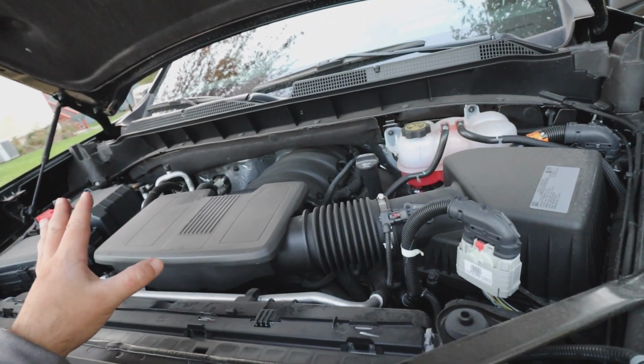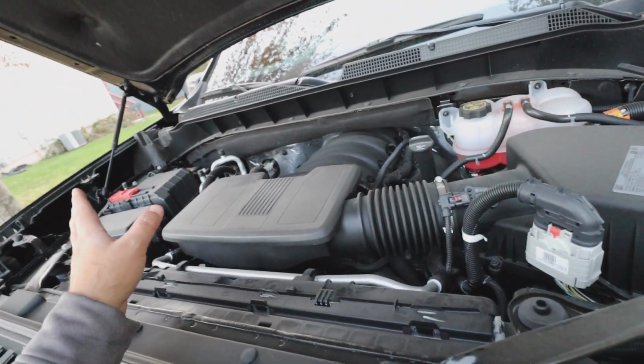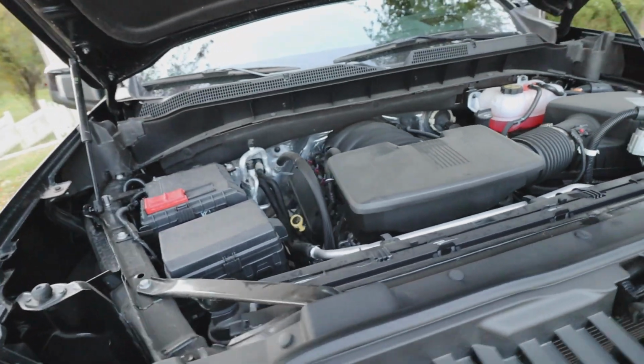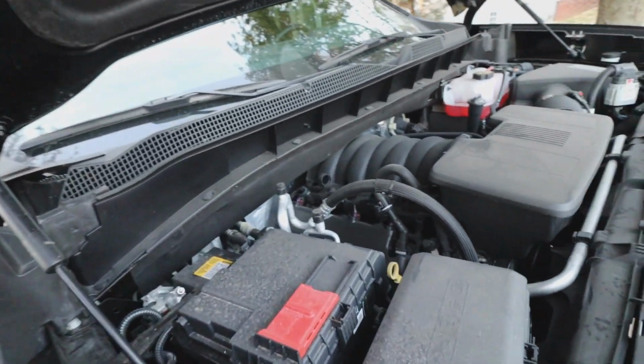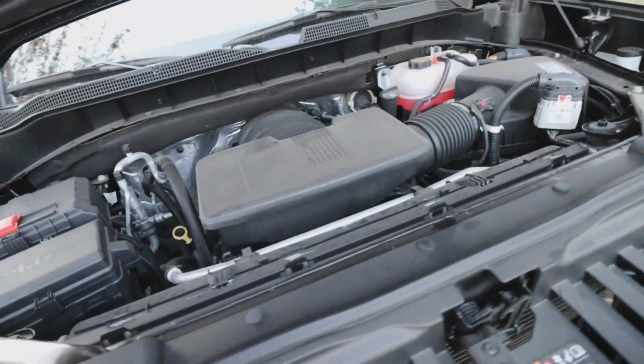Now, something about under the hood. Not everybody's going to open the hood and want to see something beautiful or impressive in here, but there is absolutely nothing impressive underneath the hood. It's just full of 6.2 goodness.